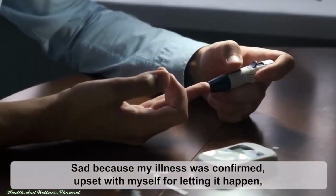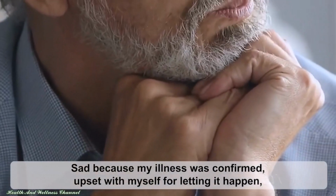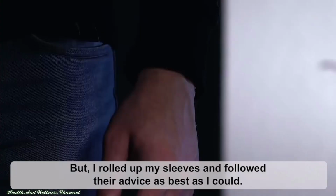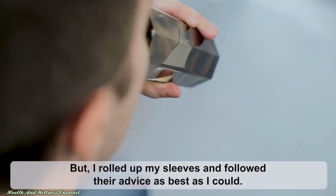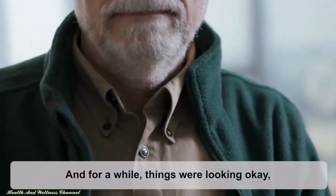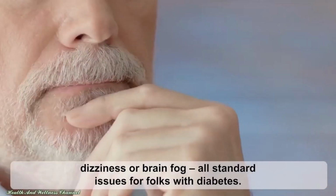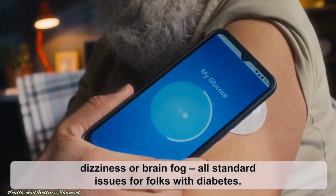Sad because my illness was confirmed, upset with myself for letting it happen, and annoyed because the treatment wasn't even a cure, as the doctor said. But I rolled up my sleeves and followed their advice as best as I could. And for a while, things were looking okay, even though sometimes I faced low energy levels, dizziness, or brain fog, all standard issues for folks with diabetes.